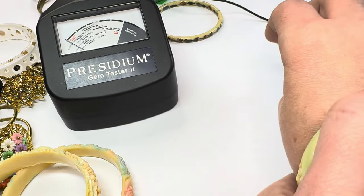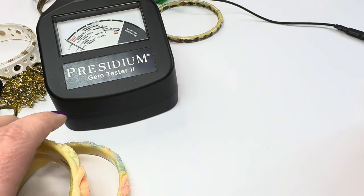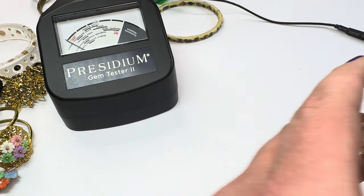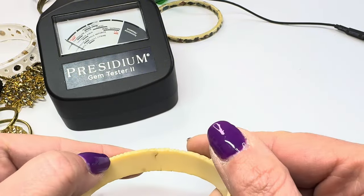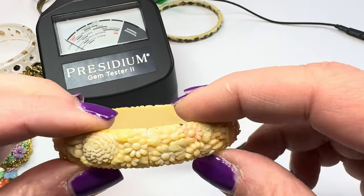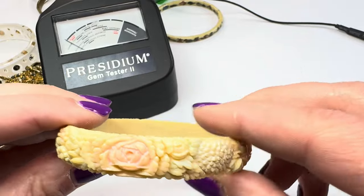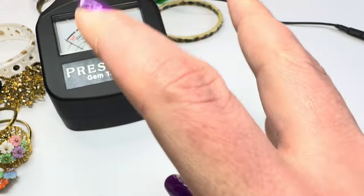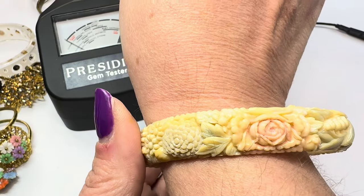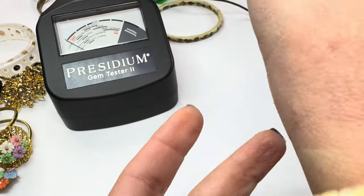Maybe I'll have to keep it because I don't want anybody to get upset. And it is a lotus. Oh, see this one too. That's okay, these are old. But there we go. So pretty.